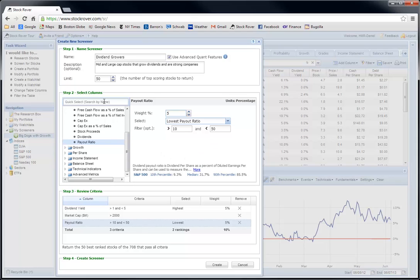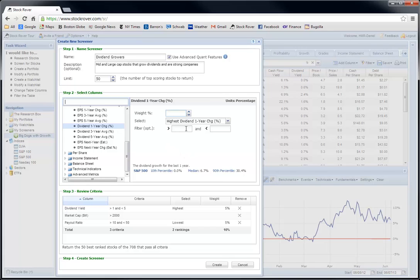Now we're going to look at the dividend growth rates over 1 year, 3 year, and 5 year periods. We want to make sure that these companies are growing their dividends. So we'll start with the dividend 1 year. Just type in dividend 1 and see what I can match. Nothing, because I need, there we go, dividend 1 year. And actually, you know what, I'm going to start with the 5 year. I'm going to ask for that to be growing at least 5% a year, and I'm going to weight that at 10% of the overall score. So basically the company's growing their dividend on average at least 5% a year over the last 5 years.